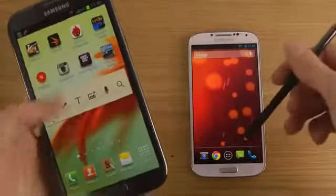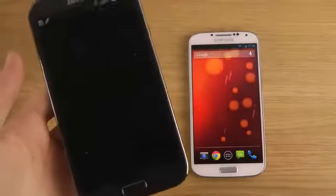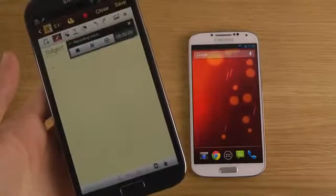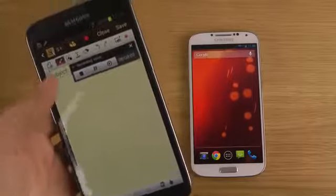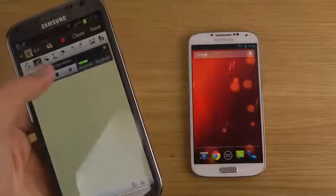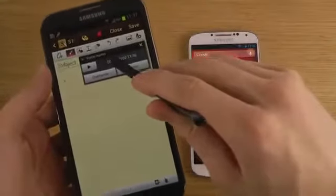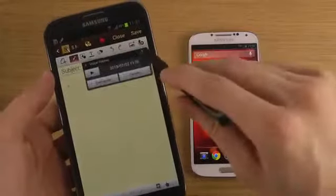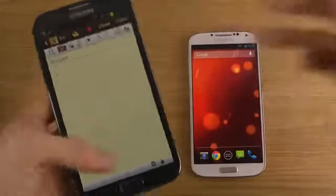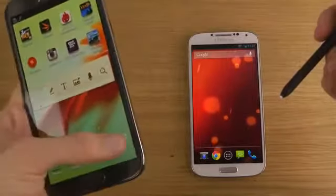And of course, you can record stuff. Yo, what's up, my homeboy? Yeah, I mean, that was random. But you can have a voice memo here, so it's very good that you can have some sound with your S notes in here. And that's just one of the widgets, of course.